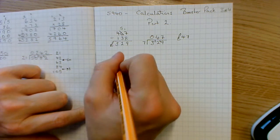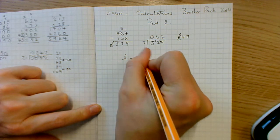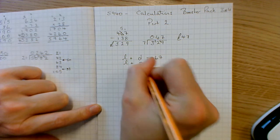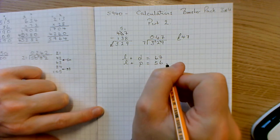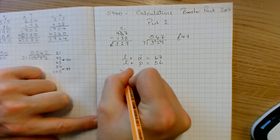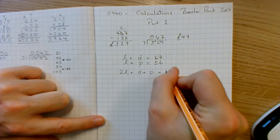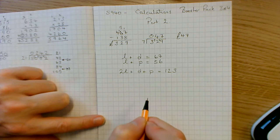She's got 87 coins in total. Now the number of liras plus the number of drachmas is equal to 67. The number of liras plus the number of pesetas is equal to 56. And what we know, if we add these two together, I'm going to get 2 liras plus a drachma plus a bunch of pesetas, and that's going to be 3, carry 1, 12, 123 coins for that one, so just putting those all together.